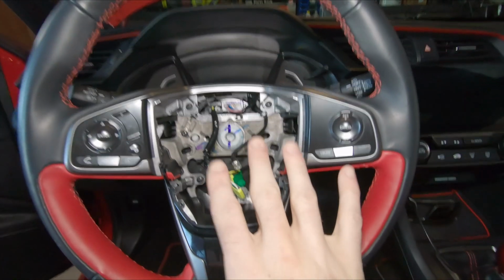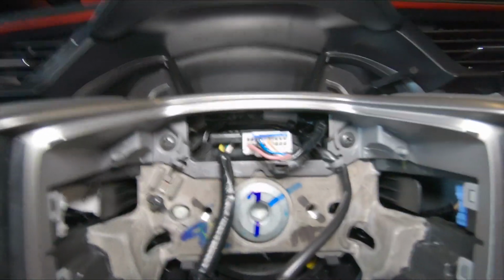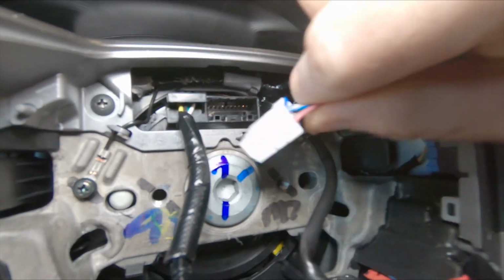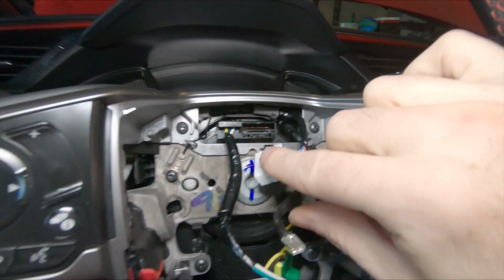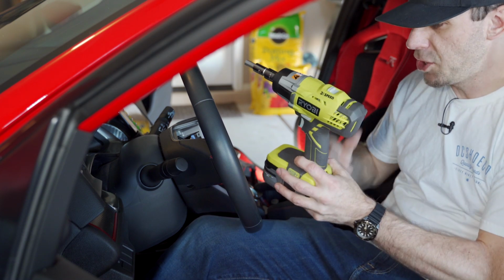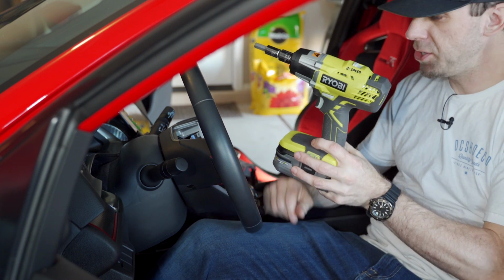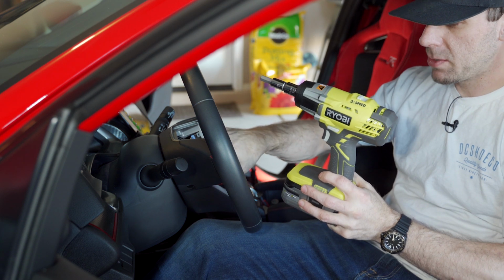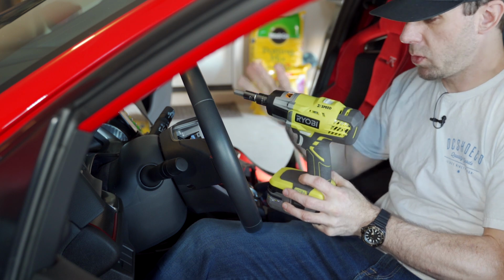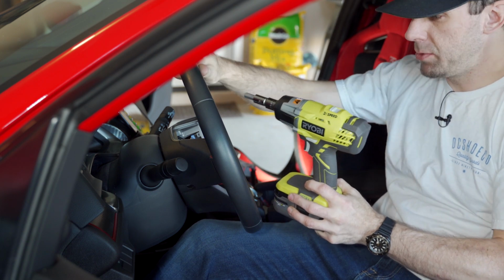This is what our steering wheel now looks like. Now we need to simply take this plug out right here by compressing the bottom and then pulling that out, just like so. All right, so for this part, I'm going to be using an impact wrench. You don't have to use an impact wrench, but there is a big bolt right here in the center of the steering wheel, and that is what is holding the steering wheel onto the car.